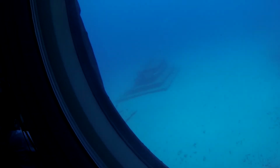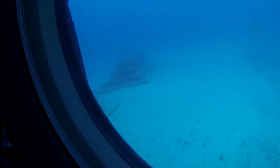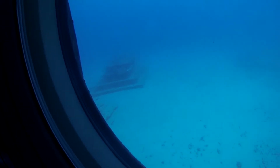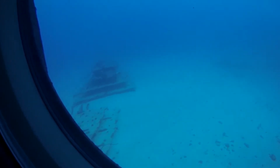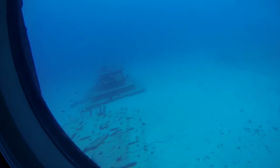And these were put down here in the late 80s, when it was well known that metal does provide a good surface for corals to grow on. It wasn't so well known whether concrete could achieve that same effect. And so this was somewhat of an experiment just to see how this concrete would perform.